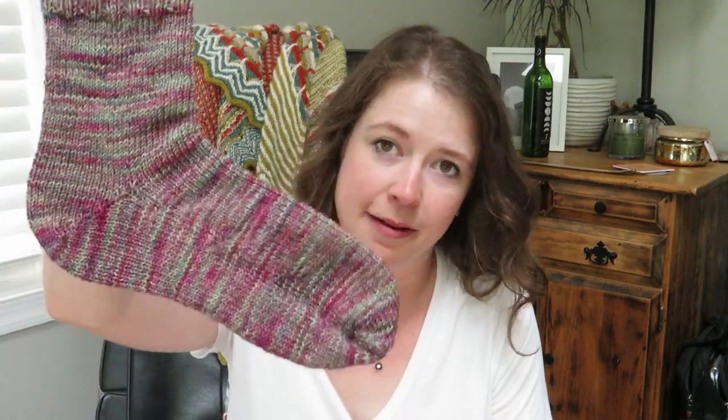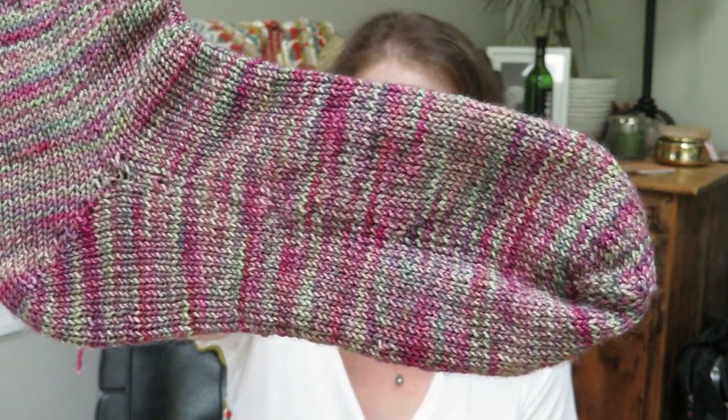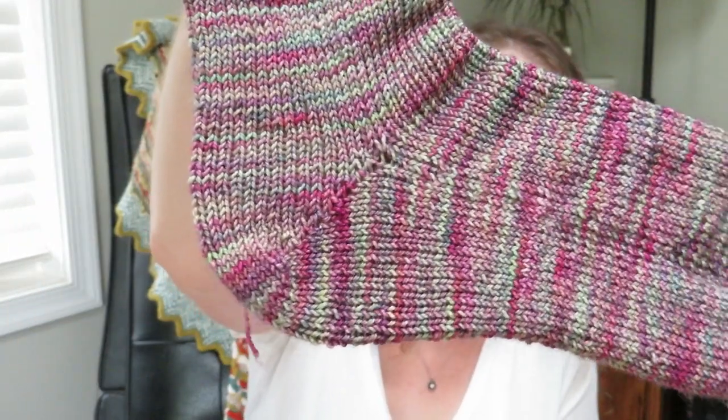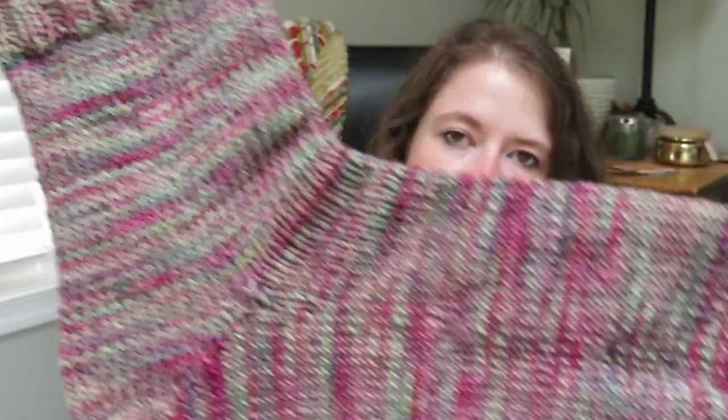I finished 1.5 of these. So the other one I'm not going to bring out to show you because, like I said, it's a sock. This is toe up. It's 58 stitches, a short row heel, which is the first time I've done that, and then just a short little ribbed cuff at the top.